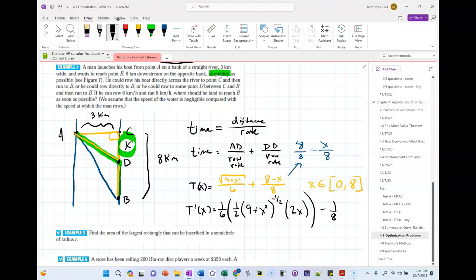So far, so good. Yes? I do a little bit of cleanup here, right? What can we clean up? I think that's it, unfortunately.